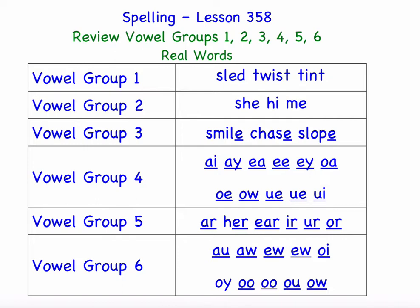I'm going to dictate 9 rows of words, and you will be asked to spell these words correctly and also to mark them. When I refer to marking a word, I'm talking about underlining any consonant or vowel teams. If a letter represents its second sound, double underline that letter. And finally, associate a vowel group number with each of the vowel sounds in each of the words. We begin in row 1 out of 9 rows of words.